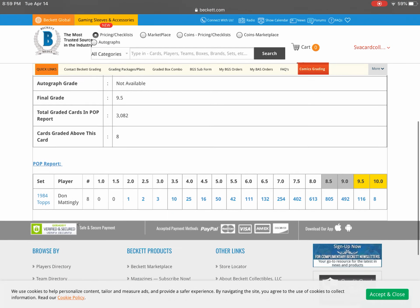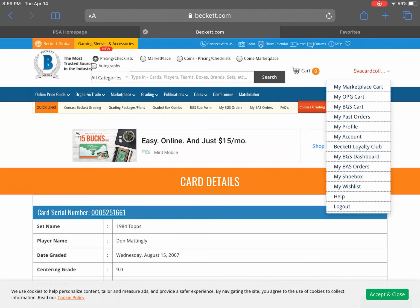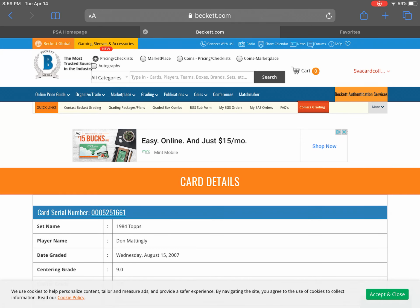So there you have it. You have PSA, you have Beckett. Now you know how to find the pops for each one, so you know the total amount of cards that have been graded for everything. It's a really helpful tool. Also with Beckett, I suggest that you sign up, because I'm pretty sure you can track all your cards in there as well. But yep, that's what I do.